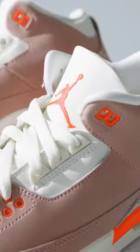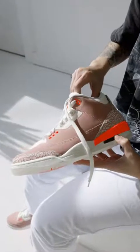You're watching Sneaker News on YouTube, and today we're here to bring you a closer look at the upcoming Air Jordan 3 Retro Rust Pink. Before we show you the shoes, we just want to go over the basics.